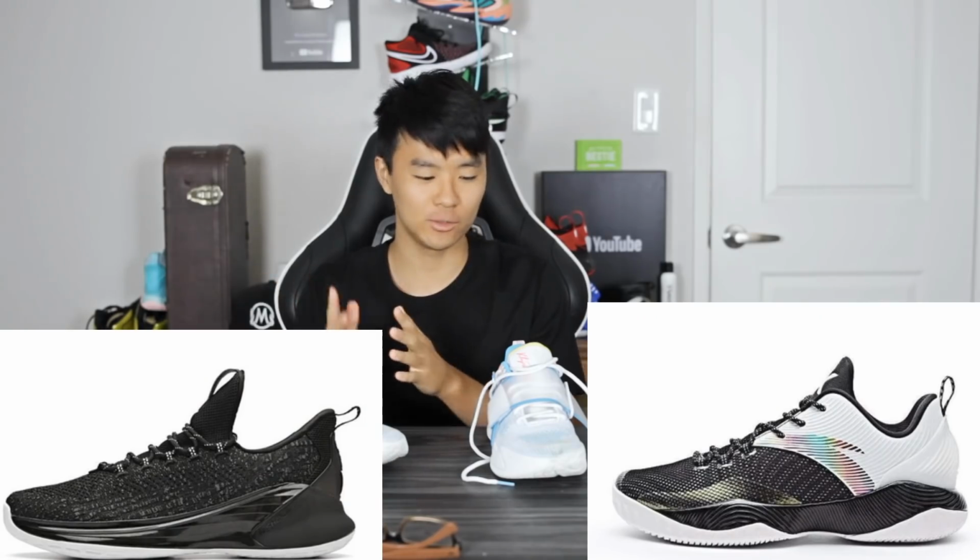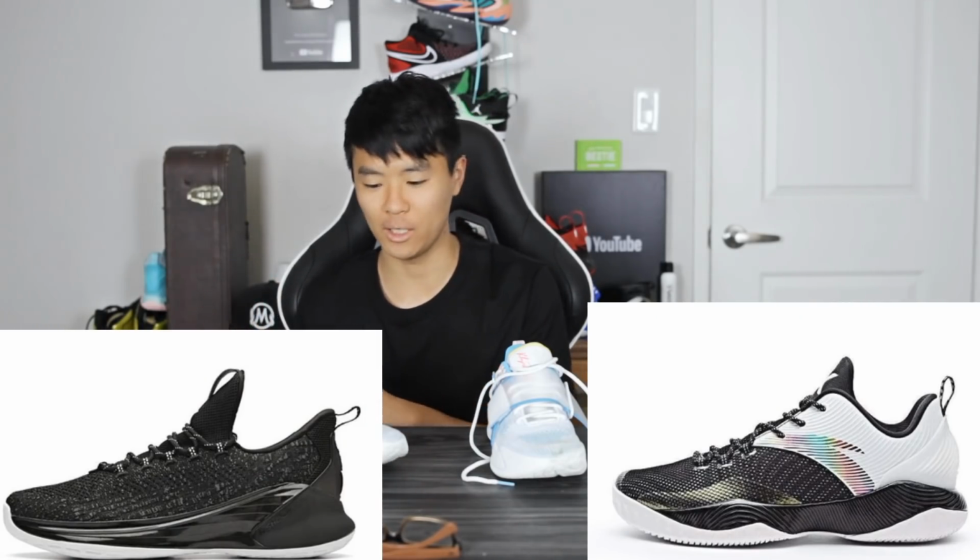I mean, he has his low line. This is the Anta KT5 Low, which is kind of like his signature shoe, but it's a low version. He has a KT5, and he has some other lines like Shock the Game 4.0. And I guess this line is relatively new since it's only its second shoe in his line for the KT Splash, right?